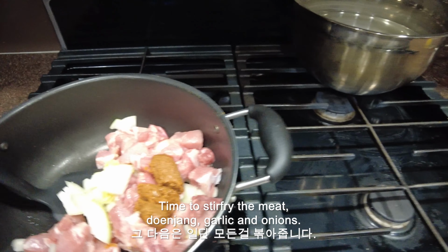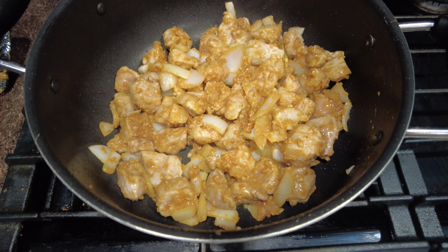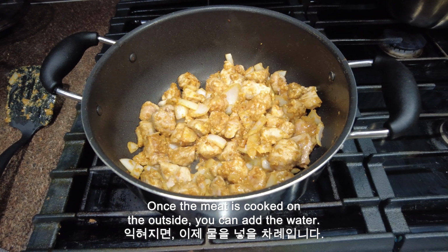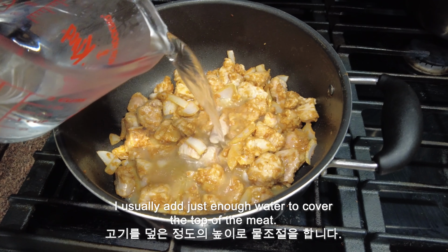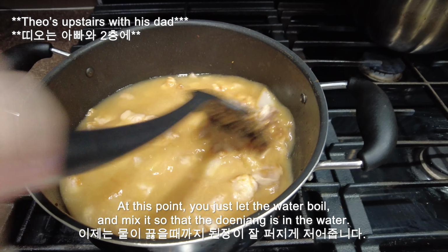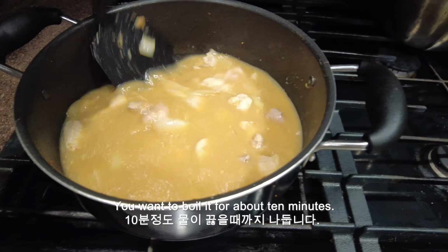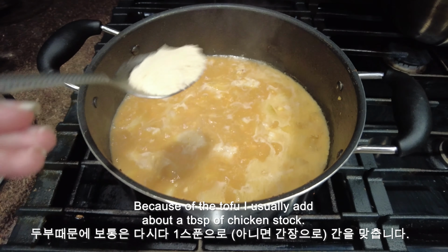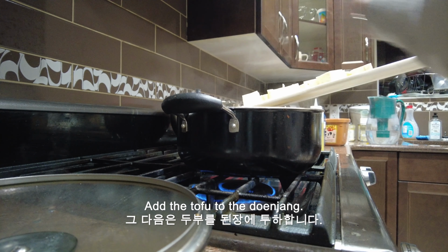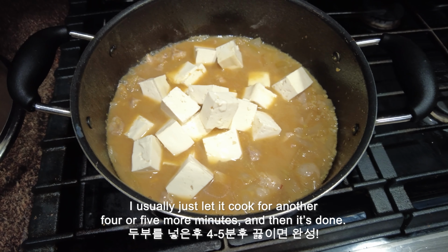Time to stir fry the meat, doenjang, garlic, and onion. It should be all cooked after about 4 or 5 minutes. Once the meat is cooked on the outside, then you can add the water. At this point, you just let the water boil and mix it so that the doenjang is in the water. You want to boil it for about 10 minutes. Because of the tofu, I usually add about a tablespoon of chicken stock. I usually just let it cook for another 4 or 5 more minutes, and then it's done.